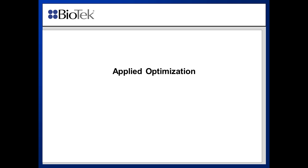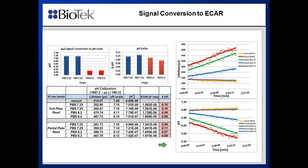So we then applied the optimization here. This is a nice demonstration of signal conversion, the lifetime signal conversion to extracellular acidification rates. We used a pre-calibrated value here to do these conversions. This is also in the application notes, so if you need more detail on that. But the kit inserts also provide a very easy, simple to use pH calibration method if you want to fully optimize this calibration number here.